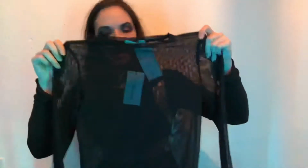And then final top, I just found this nice plain mesh top, and I do have a mesh bodysuit which is almost the same as this. I'm probably going to cut the collar out as well, so it'll end up looking exactly the same, apart from not having the bodysuit bit, of course.